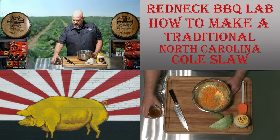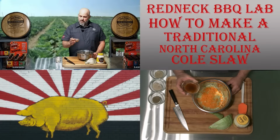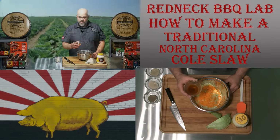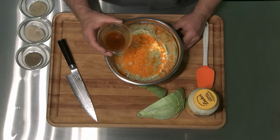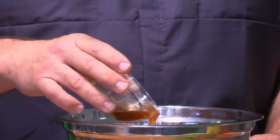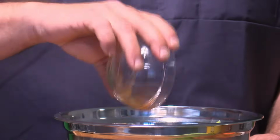Next thing I want to do is add in a little bit of acid to this sweet mix on this cabbage. This is about a tablespoon of our Redneck BBQ Lab North Carolina pork sauce, which has some vinegar in it. It also has a little bit of pepper and a few other spices. I like to have just a little punch, a little snap to this, so I like to add that in.